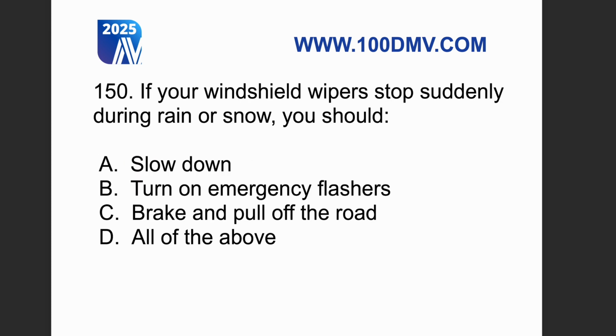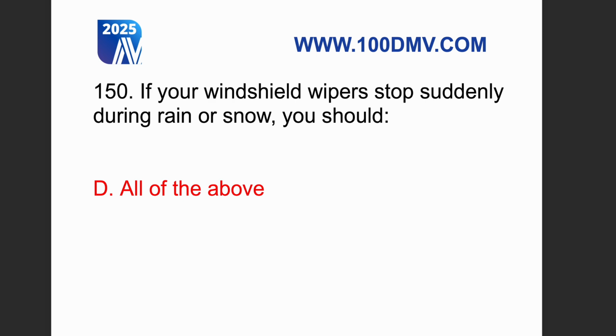150. If your windshield wiper stopped suddenly during rain or snow, you should A. Slow down. B. Turn on emergency flashes. C. Brake and pull off the road. D. All of the above. Correct answer, D. All of the above.